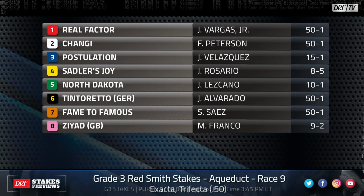Fame to Famous has only won once. That was a restricted maiden race at Belmont going a mile in October of 2019. I would expect this horse to be forwardly placed. How can he not be? It's his second start off the layoff. He's stretching out 6 furlongs. I just have a lot of problems seeing him around at the wire. They keep putting him in tough spots.